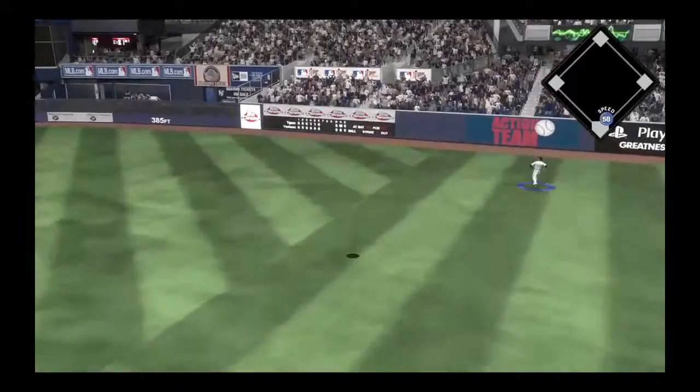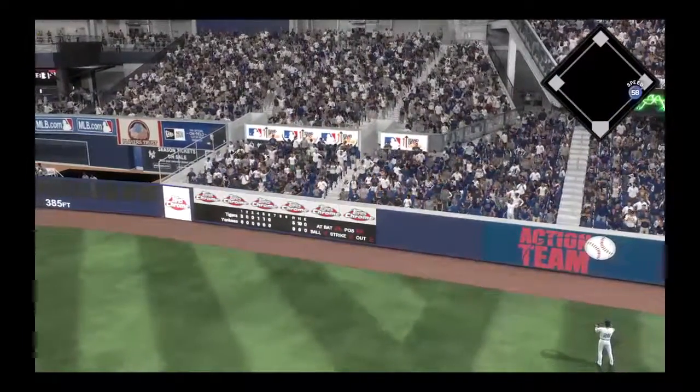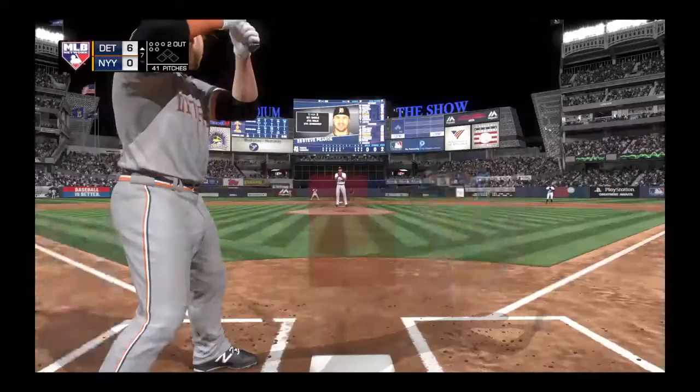In the air to right center and carrying well. Way back there now. And gone. Home run. Here's Steve Pearce now.